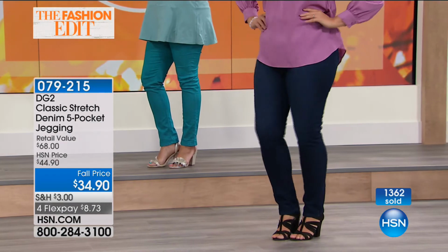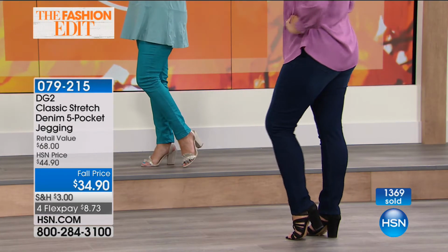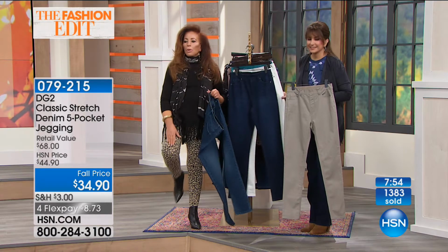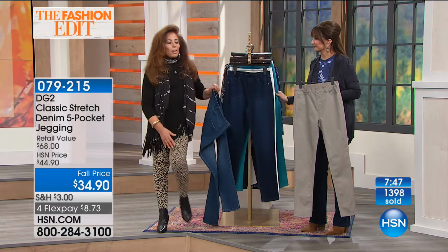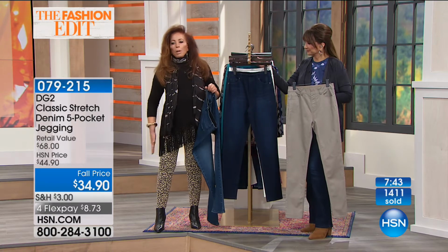But you're literally in Capri. It's a billion steps. You're walking like crazy. And the one thing you would always feel is, wow, these are really easy to move in. You're not feeling a lot of resistance through the knee area, but you're held in.